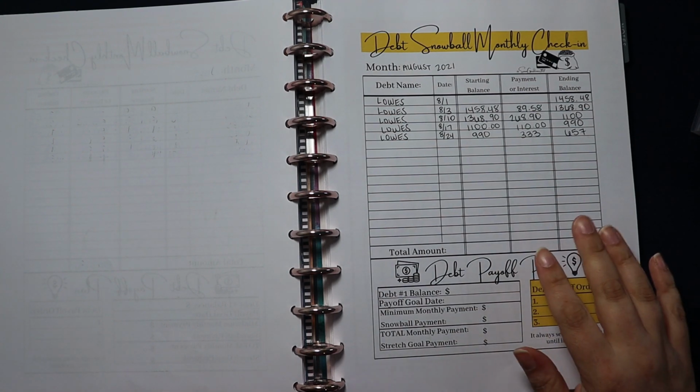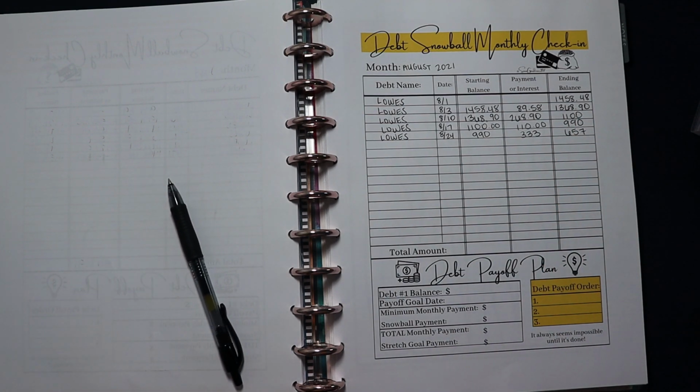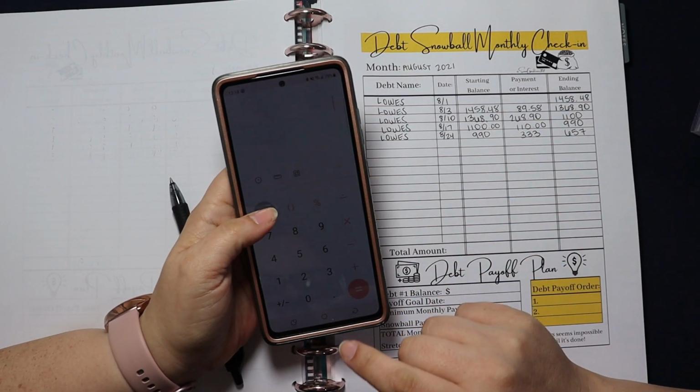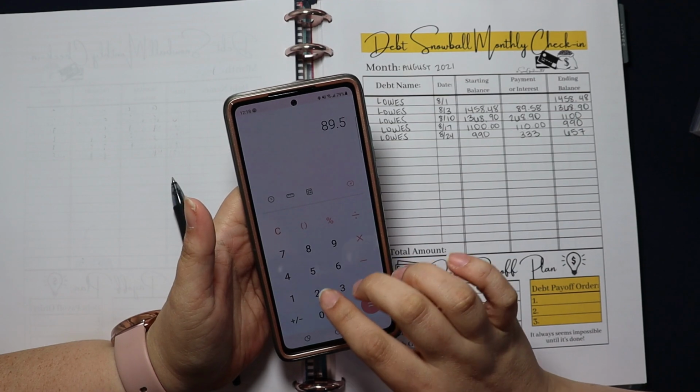So now, I know that I have $657 as my ending balance. I double-checked that. That is accurate, so that's good news. I want to figure out exactly how much I paid. So I'm going to add up all of my payments here so we can get a grand total for August, because it was a good month.